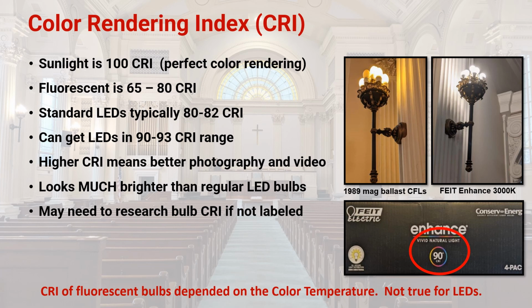Again, if the CRI is not listed on the lighting facts label or on the box, you may have to Google it. But again, the higher CRI bulbs will say it right on the package. So I know Sylvania calls it the TruWave bulb. GE, I've seen recently, calls it the Sunshine or Sunlight bulb. They're still very vague. They don't give you numbers. But Feit Enhance puts it right on there, 90 plus CRI.